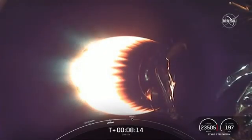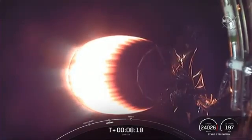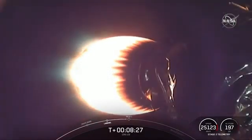Next event coming up is for the second stage. The Merlin vacuum engine will shut off in an event called Second Engine Cutoff, also known as SECO. And shortly after SECO, we'll be entering a coast phase and waiting for that confirmation of a good orbit.